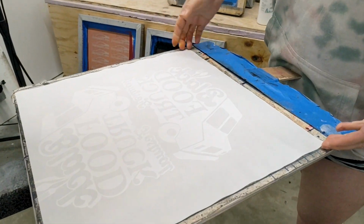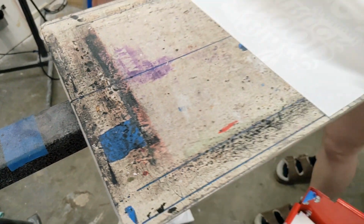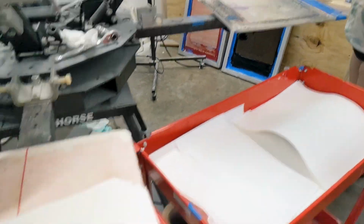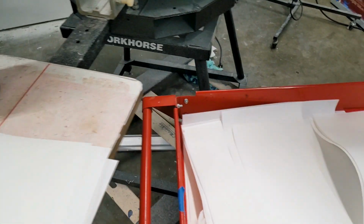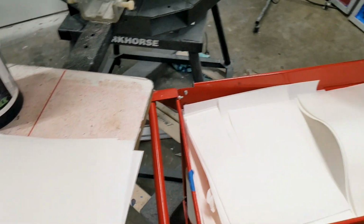First one, how we looking? A little goof right there, but that's no big deal. Just have to put the paper a little lower on the pallet, and we will get these going. Got our paper all counted out. Okay, so she counted out the ones for the white, and then these are the ones for the custom color.